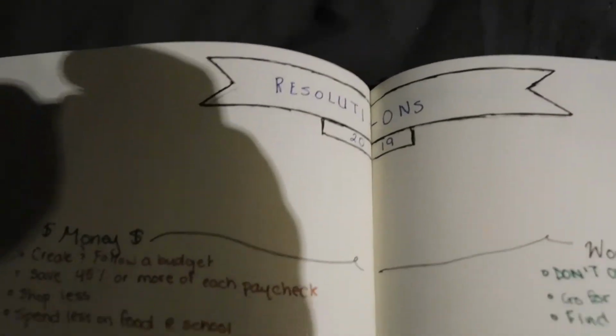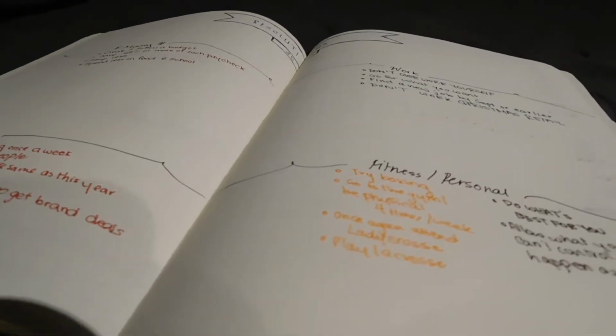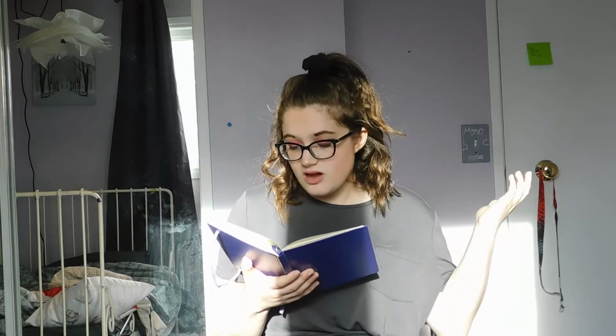Then I have my New Year's resolutions. So I created a section for money, work, YouTube, and fitness personal. So just some examples. For money, I want to create and follow a budget, and I want to spend less on food at school. Those are a couple of the things. For work, I want to go for what I want and not overwork myself. For YouTube, I want to continue posting once a week and collaborate with 3 people.